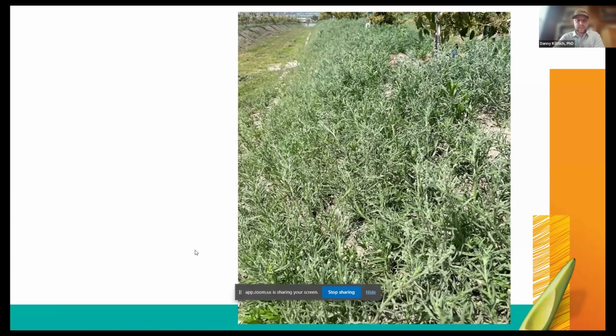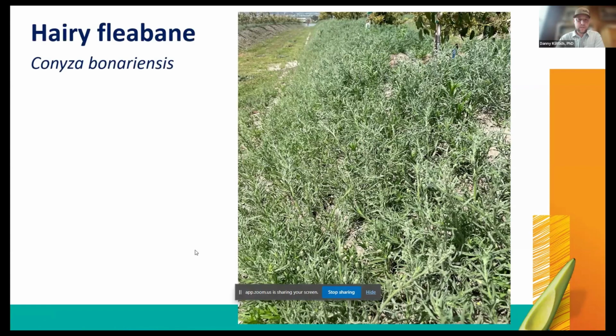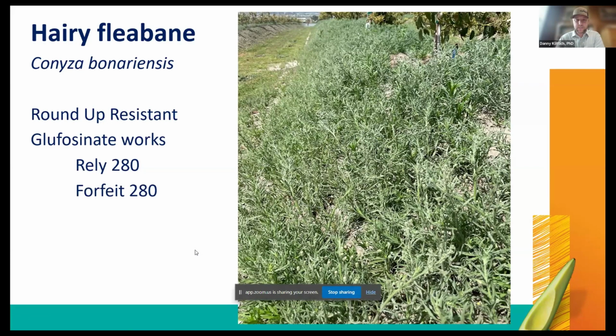How about this? This is once again a new class for a new group of pests, I guess. We haven't talked a lot about it in this presentation yet. This is hairy fleabane. Hairy fleabane is a Roundup resistant weed that we have in most areas of California. So if you're wondering why this weed will not die, it's because it's glyphosate resistant. The good news is that glufosinate will kill it, and there are two products registered, Rely 280 as well as Forfeit 280, that will kill this weed and can be used to knock these back.